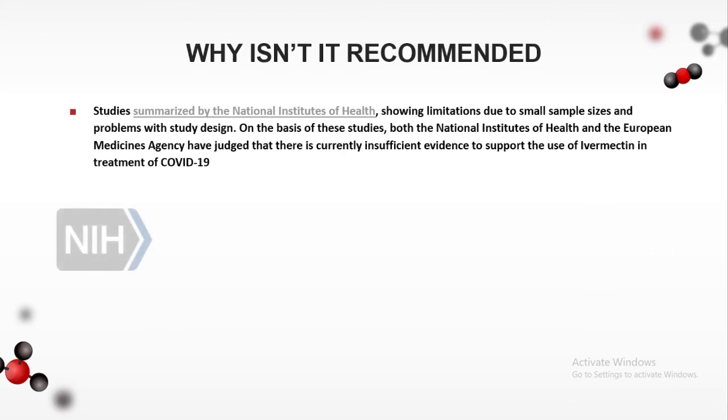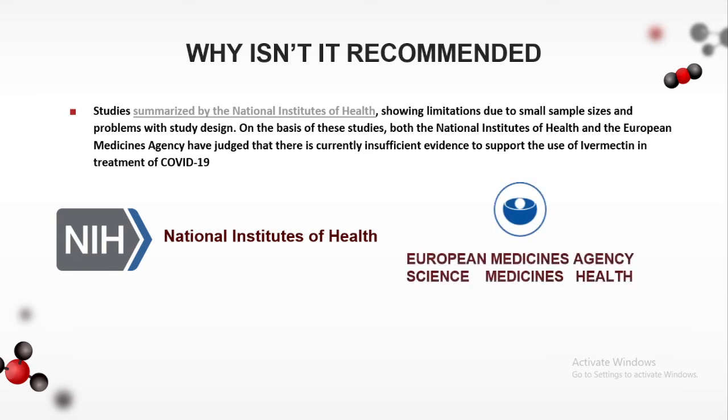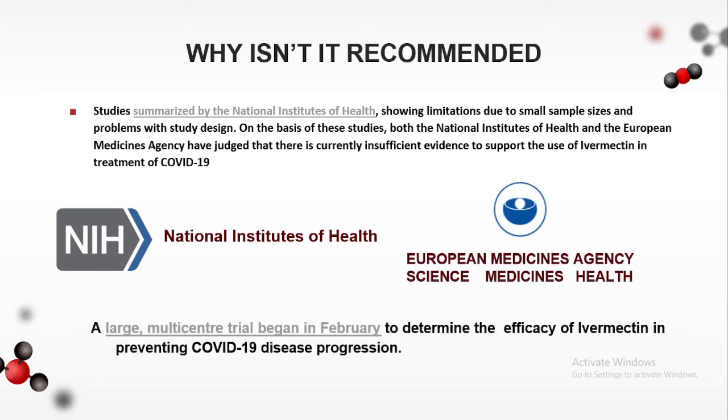Now, studies summarized by the National Institutes of Health showed limitations due to small sample sizes and problems with study design. On the basis of these studies, both the National Institutes of Health and the European Medicines Agency have judged that there is currently insufficient evidence to support the use of ivermectin in treatment of COVID-19. A large multi-center trial began in February of this year, that is 2021, to determine the efficacy of ivermectin in preventing COVID-19 disease progression.